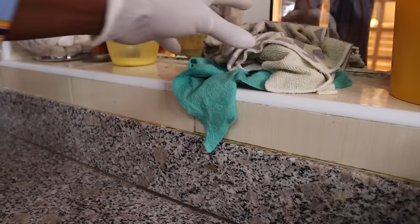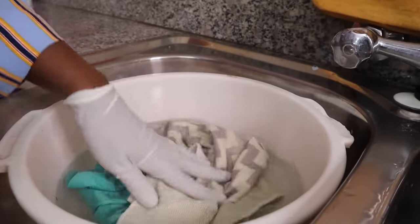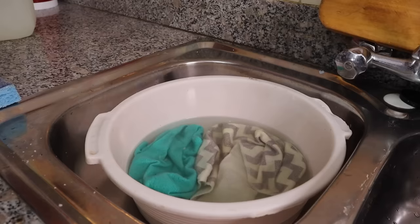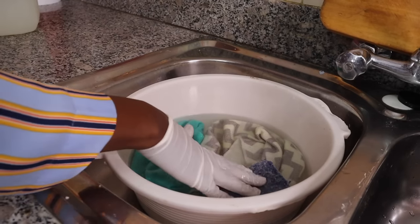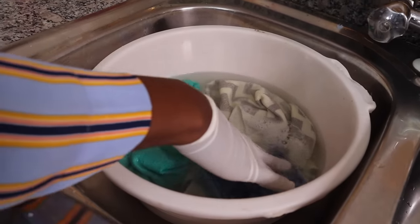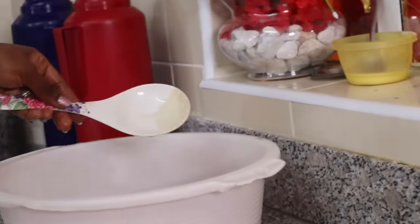So I do it two ways. Sometimes I'll just put hot water on the stove to start boiling and then I put some soap. Some of the liquid detergent that we make here is fine. And then I'll put my cleaning cloth there and I will boil the life out of them for about 30 minutes to kill all those things. But another way you can do it is you can put hot water in a basin, hot boiling water.